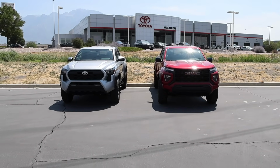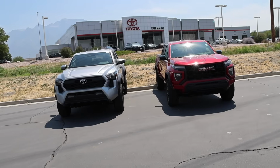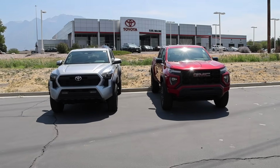What's up, guys? I have never done a comparison for the Toyota Tacoma and the GMC Canyon, and we're gonna do a fuel economy run because both of these trucks have 4-cylinder turbocharged engines.